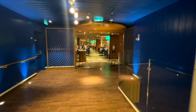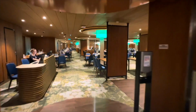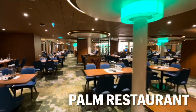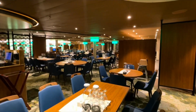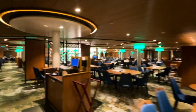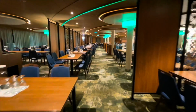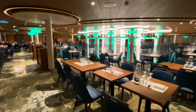And now I'm here at the main dining room, the Palm Restaurant. This is an absolutely gorgeous restaurant where you can have a breakfast and dinner. When you book, choose early dining or late dining for reserved seating nightly, or go with your time dining to chow whenever the clock strikes hungry. Here you can have steak, roast duck, scallops, and prime rib. And the Palm Restaurant is included in your cruise fare.